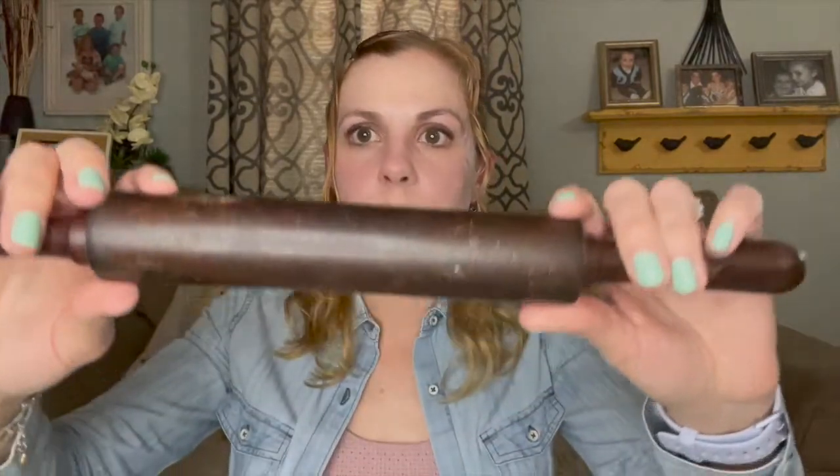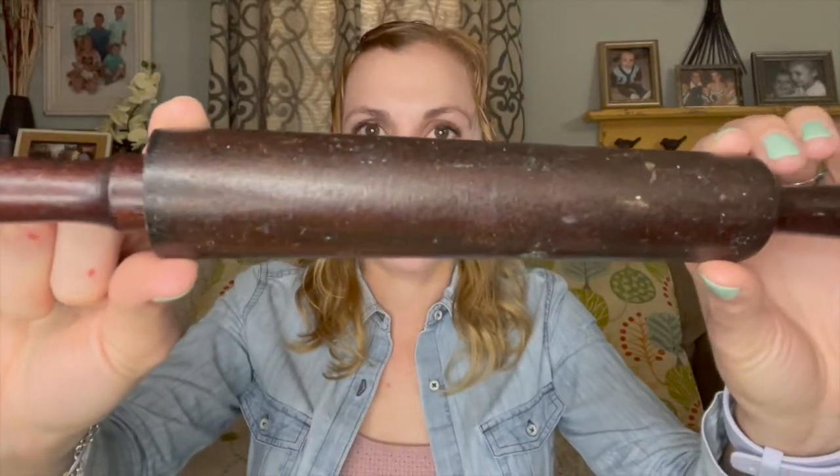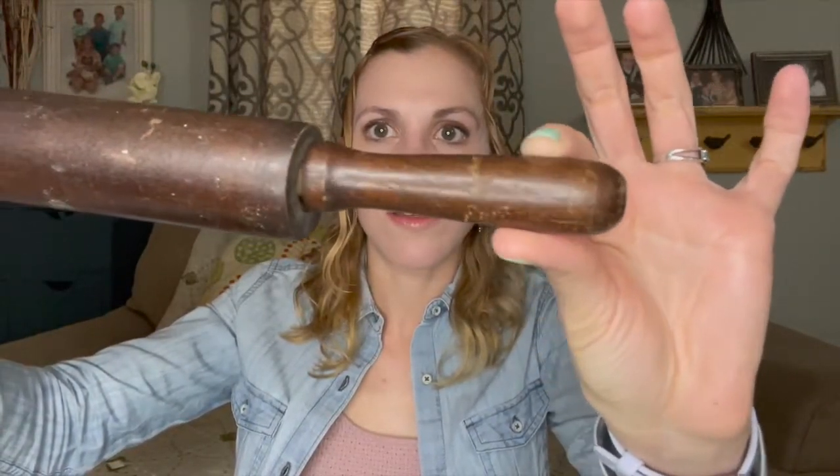I was really excited to see this next thing. I've been looking for these for my hutch, and I haven't really found one for a good price. At the consignment store, for bigger ones, they're like $30. So this one was just a dollar. It is on the smaller side, but that's okay because it'll fit in a crock really nicely. I just love the color of it. It's nice and weathered. So that is something vintage that I found.